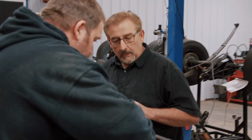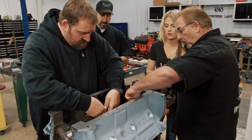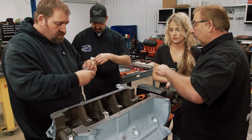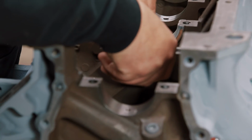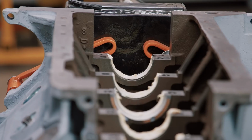What are we doing right now? Right now they're putting in the main bearings. If you look, there's a hole right there. Oil comes through that hole. If you don't have that hole lined up with the bearing, you won't have oil pressure and oil circulating through that galley. The next thing they're going to do is set the crankshaft down in there.